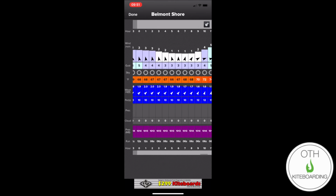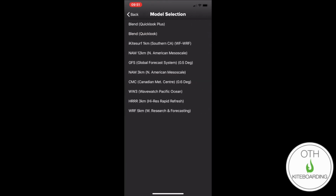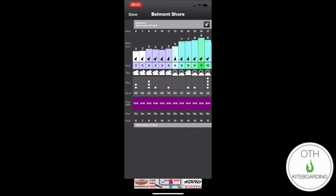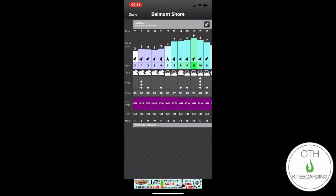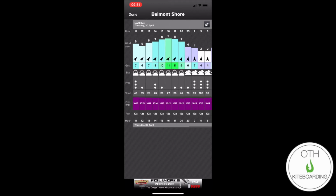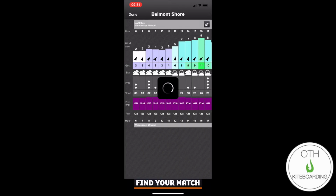If we go into another forecast model, clicking that little gear icon and going into models, let's say we look at the NAM 3 kilometer, go back, now this is going to change even again. You'll see here that it's basically just showing a little bit of wind throughout today and a little bit Thursday, but that's all. It's just a different forecast model looking at different satellite images and different areas. So that's really what I look for when looking at iKitesurf: wind direction, wind speed of the current wind, and then looking at the wind graph and forecast models.